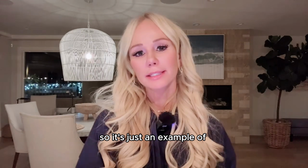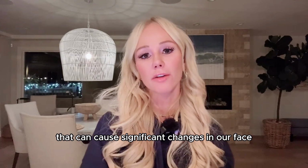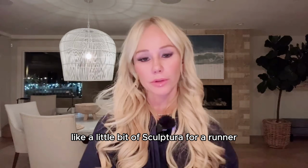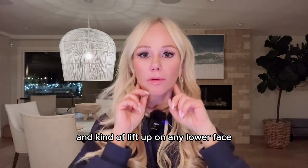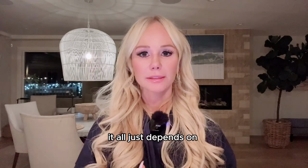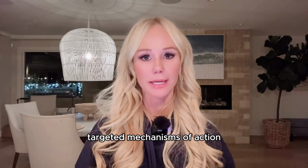So it's just an example of different lifestyle changes, habits, exposures that can cause significant changes in our face, and knowing what treatments to reverse those changes, like a little bit of Sculptra for a runner, will help add in that volume that has been lost in the mid-face and lift up on any lower face laxity, especially in my younger patients. So it all just depends on what process is going on and how to target it. And sometimes it's multiple different targeted mechanisms of action.